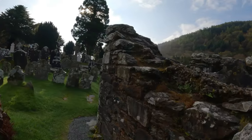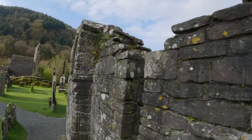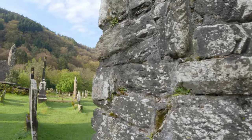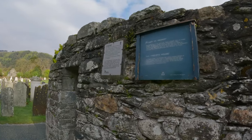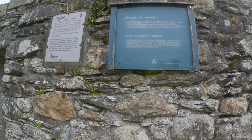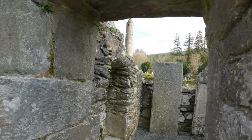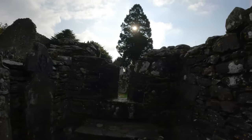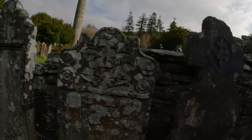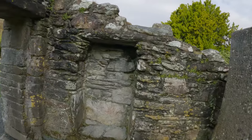And here's a little building. I wonder what this would be used for. Take a look, a peek inside. Here it says it's the priest's house. 12th century building. Then they have some grave markings in here, again. So this would be the priest's house. Jeez, it would be very damp, especially without a roof.